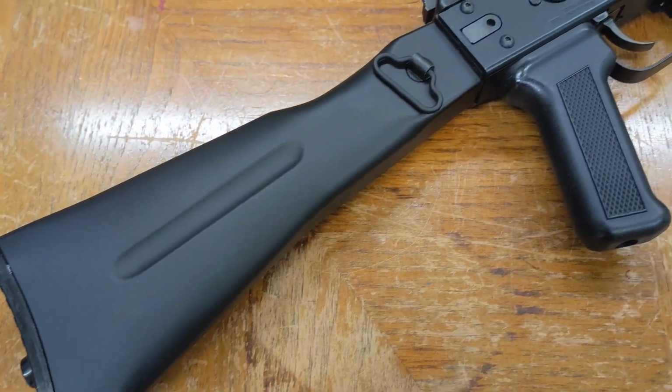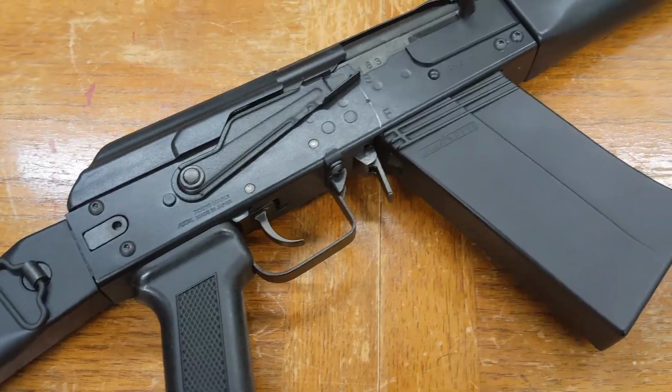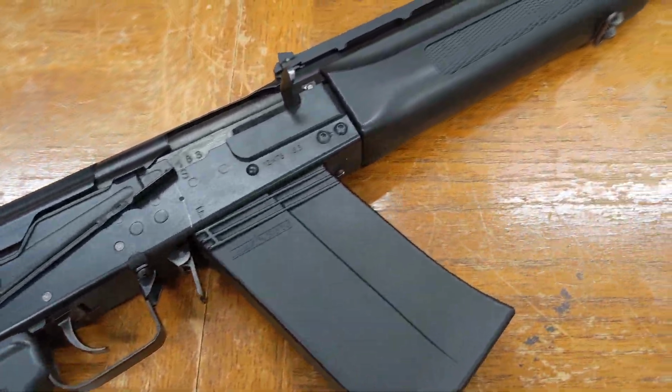Welcome to Explosive Enterprises, and today we bring you the most hotly anticipated airsoft gun of 2023, the Tokyo Marui Saiga-12K gas blowback shotgun.